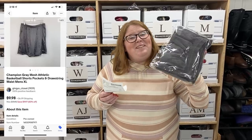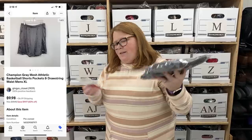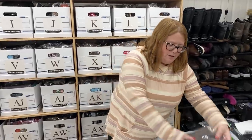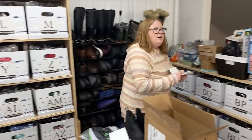All right, so these Champion shorts for $9.98 plus ship. I bought them for $2.50, so only about a $5 profit happening here. But those ended up in the sale. Been listed a long time. Okay, CL.